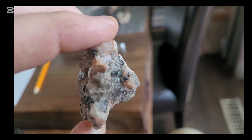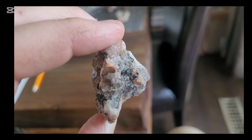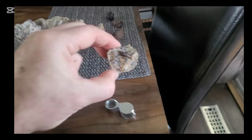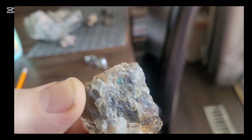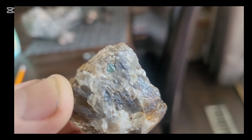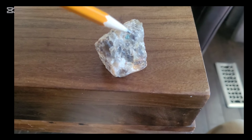There is a green elongated crystal that is broken in half. This is the one I found this year, and this was kind of surprising to me because a few years back I found this piece, which has a very distinctive cross-section of green mineral here. You may see it with my pointing pencil right there.